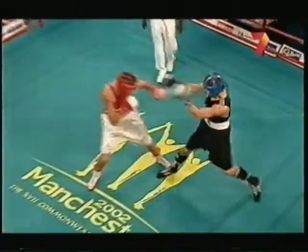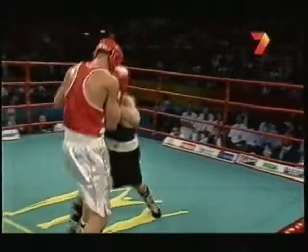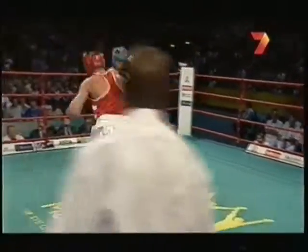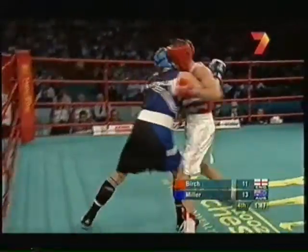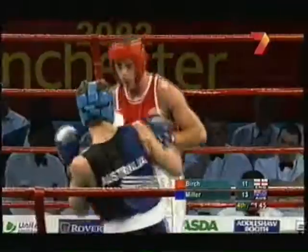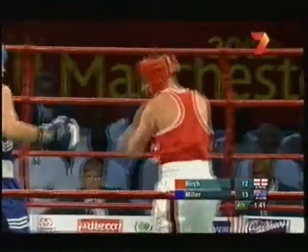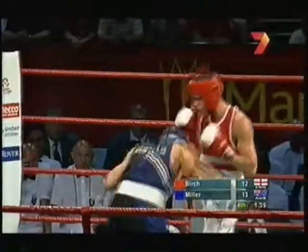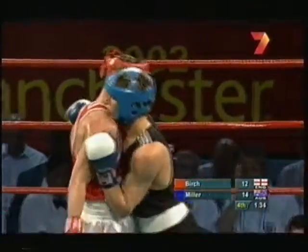Well, both boxers know the score. It comes down to these two minutes and a potential gold medal, and perhaps the greatest night in Commonwealth Games boxing history for Australia. And Miller's pegged a couple away. He'll like this. He'll like Birch coming at him and countering. He needs to stay busy, though.